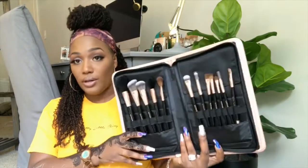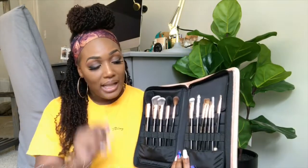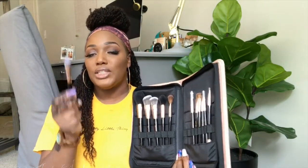If you're going to ever pick up a brush from Sephora, I would definitely say pick up this airbrush foundation brush, and I would definitely say pick up this Pro Concealer brush. This is one of the first brushes that I used from Sephora when I started loving Sephora, was this concealer brush.